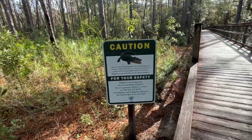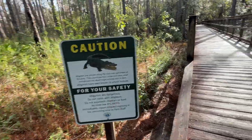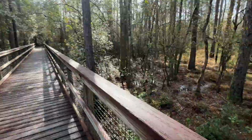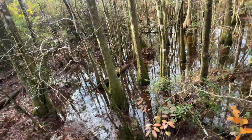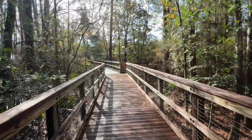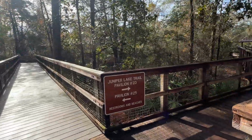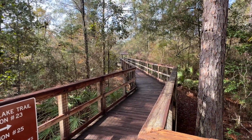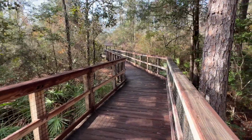So just a friendly reminder of the friends that you might see. So that's pretty cool. You have a pavilion down there. Let's go check it out.